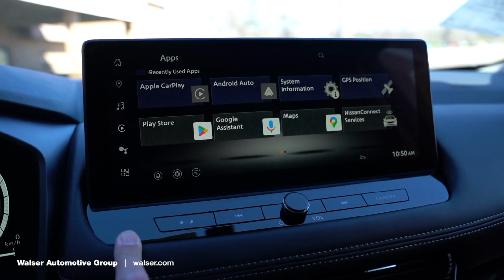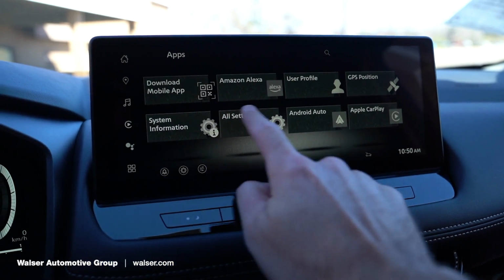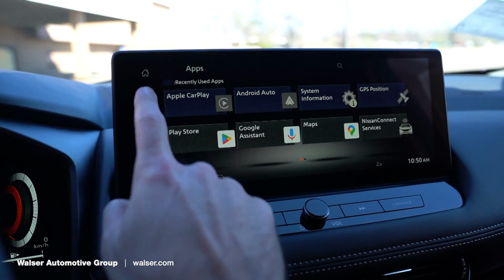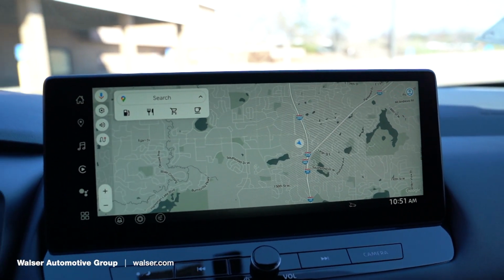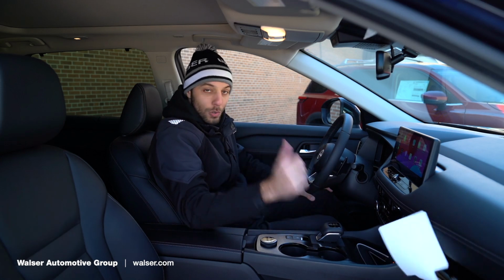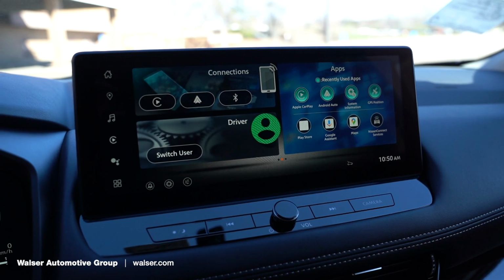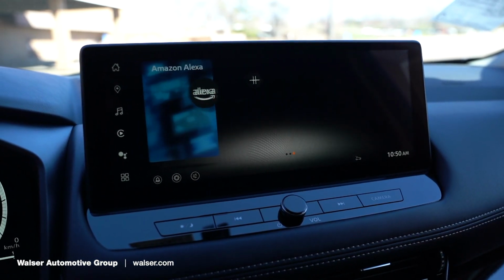It's gonna have Google Maps built in, and the screen is like using an iPad. The responsiveness, it's got Google Play Store in here, Google Assistant, as well as the Google Maps. And then I've got my CarPlay already set up. So again, that's a wireless system and it works so good. The Google messaging, the Google Maps, and again, I've got Spotify so I can get all my music going. I love the layout of the screen here. It just works really well.